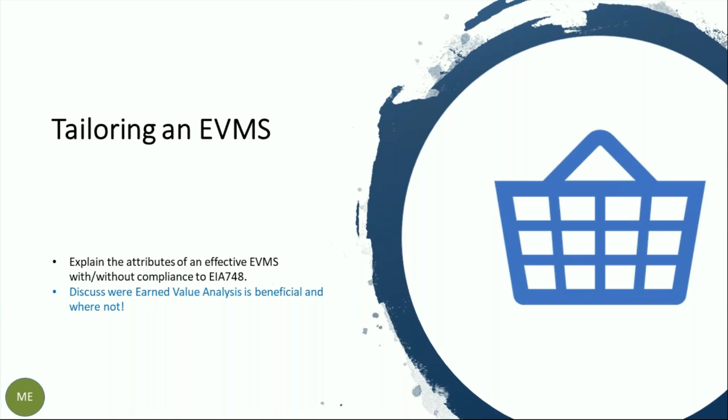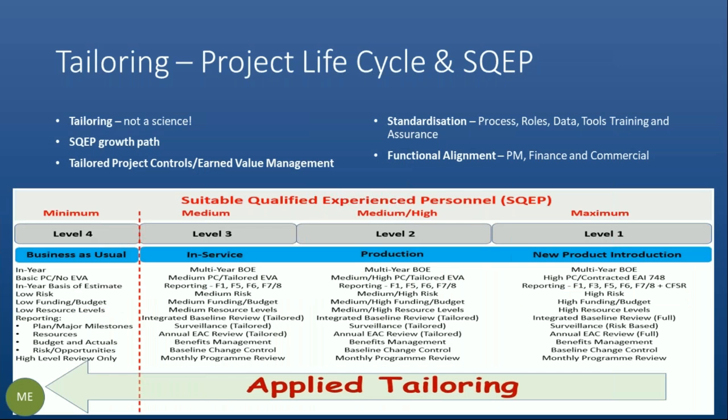Can you go to the next slide, please, Scott? Right, so very quickly, it's a little bit busy here. If you look left to right here, you'll see business as usual going through in-service production and new product introduction. And conversely, you will see level 1 going to level 4 running right to left. We have to be able to differentiate between business as usual and the other three.